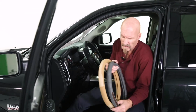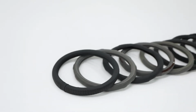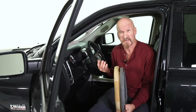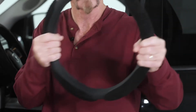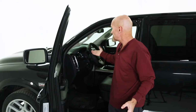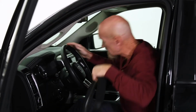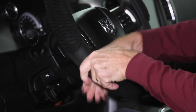They're available in multiple colors, textures, and styles. Imitation or genuine leather, chamois, sponge, or even a carbon fiber look. Universal steering wheel fits make these compatible with most cars, trucks, and SUVs with 14.5 and 15.5 inch steering wheels. The installation takes less than 2 minutes, and it doesn't require any special skills or equipment.